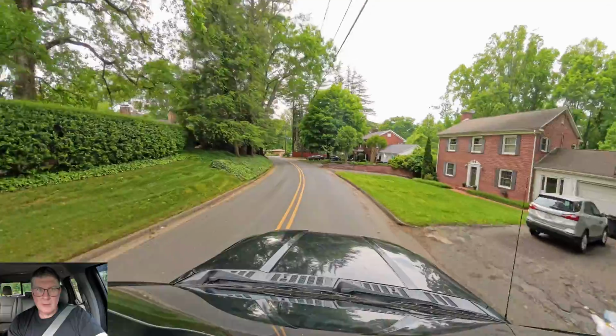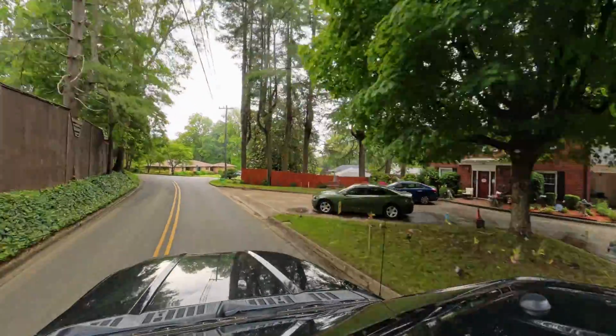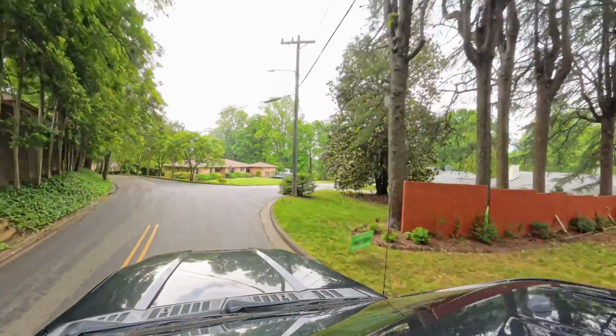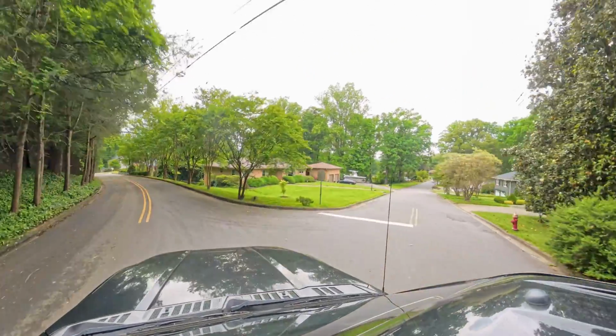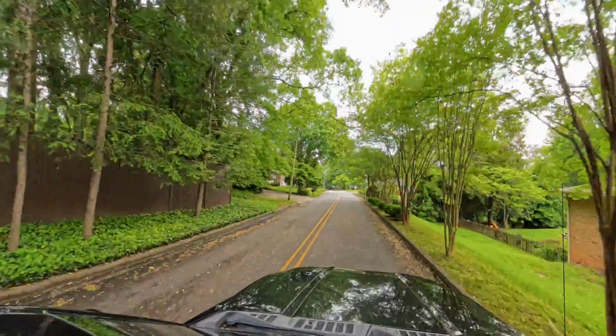One of these roads kind of dead ends. You got to turn around to the cul-de-sac. It may be the one to the right there. I don't want to go that way. Nice homes down there, but yeah, I think that dead ends. So I'll take you through this little area right here.